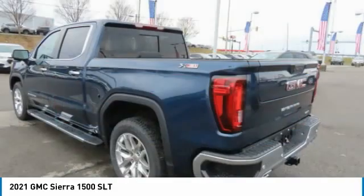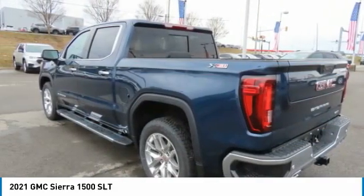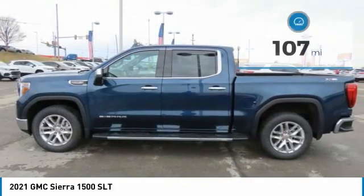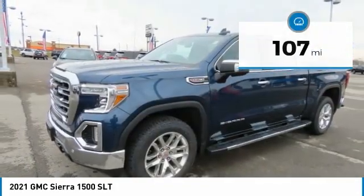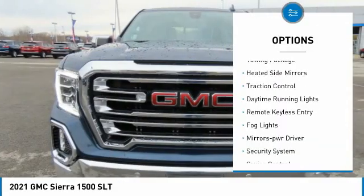Power and advanced technology can both be found in this fantastic truck. This vehicle has less than 200 miles. Here are some of this vehicle's great options: towing package, heated side mirrors, traction control, daytime running lights, remote keyless entry, fog lights, mirror memory, security system, cruise control, power door locks.